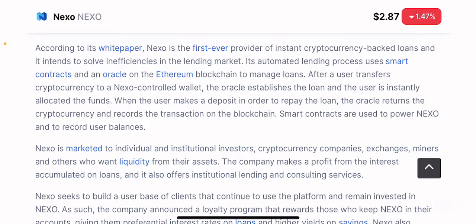So its automated lending process uses smart contracts and an oracle on the Ethereum blockchain to manage loans. Although it's done in a fully centralized manner, it is done with the help of the Ethereum blockchain, right? After a user transfers cryptocurrency to the Nexo connected wallet, the Oracle establishes the loan and the user is instantly allocated the funds.